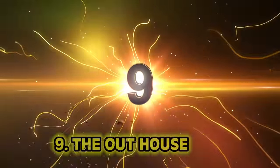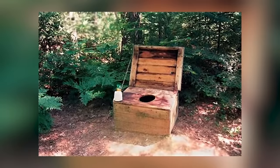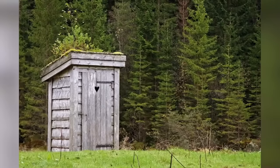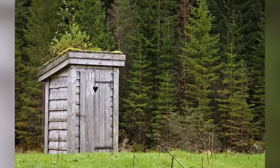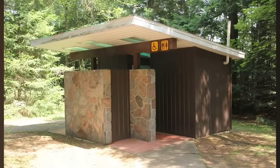Number 9, the outhouse. One thing I am glad I don't have to deal with anymore is outhouses. Not that I ever did, it's just something I don't want to do. I called the chief again last night and he said it wasn't it again. Outhouses have been around for a long time. Technically just a hole in the ground where the business is done. It wasn't until later that a small wood shack was built around said hole, and then it became an outhouse.